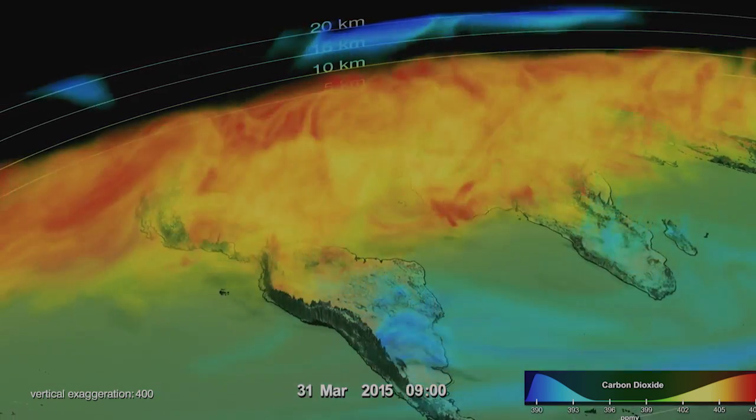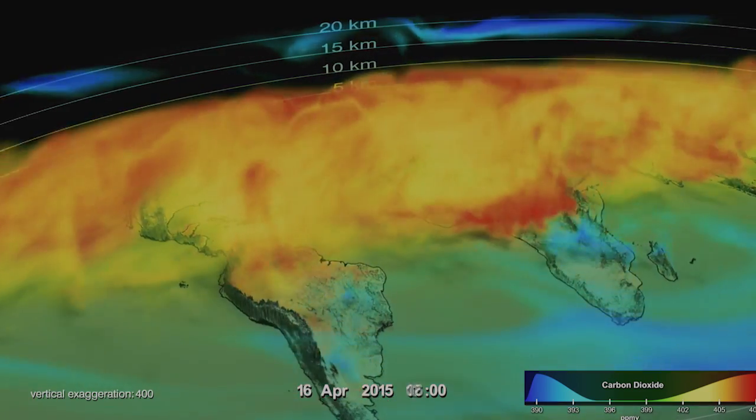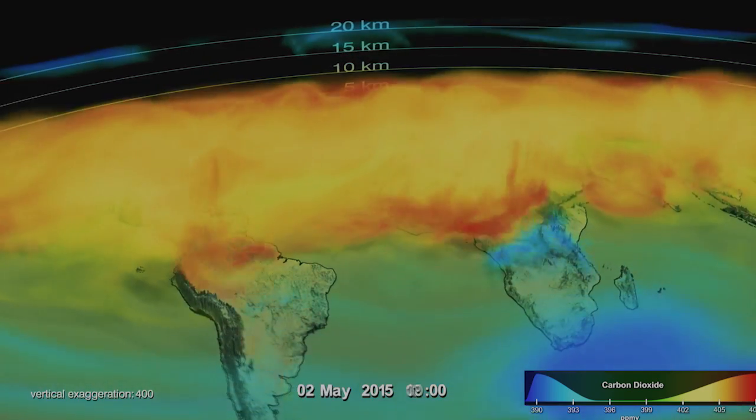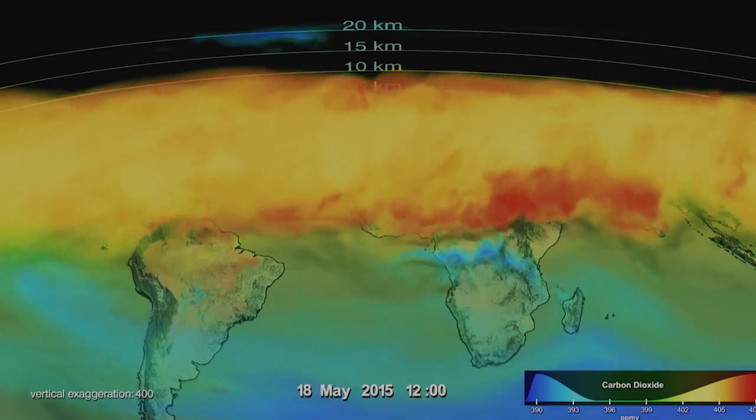The growth and decay of vegetation in the northern lands causes the seasonal change in atmospheric CO2. Long term, however, it is human activity that is increasing overall CO2 levels.